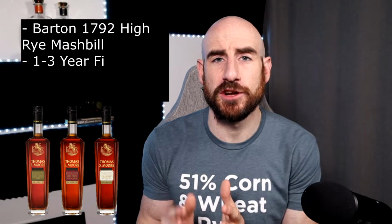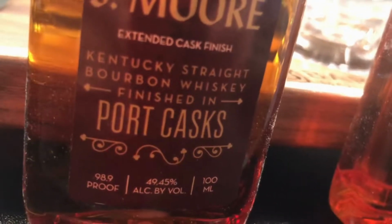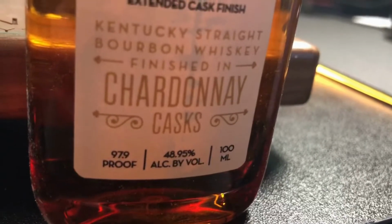Today, we have a very special review, just fresh off the presses from the Sazerac Company and 1792 Distillery. You all know it. Barton 1792 is releasing a special lineup of extended cask finish bourbons. These bourbons all use Barton's high rye mash bill and then finish it for anywhere from 1 to 3 years in various wine casks. They're kicking off with three: The Thomas S. Moore Cabernet Sauvignon finish, a port cask finish, and a Chardonnay finish.